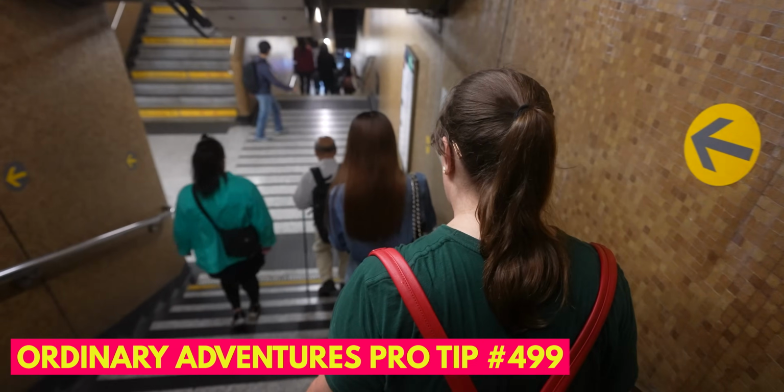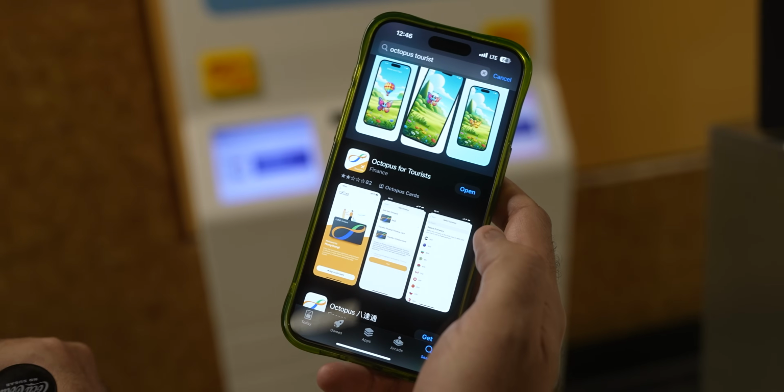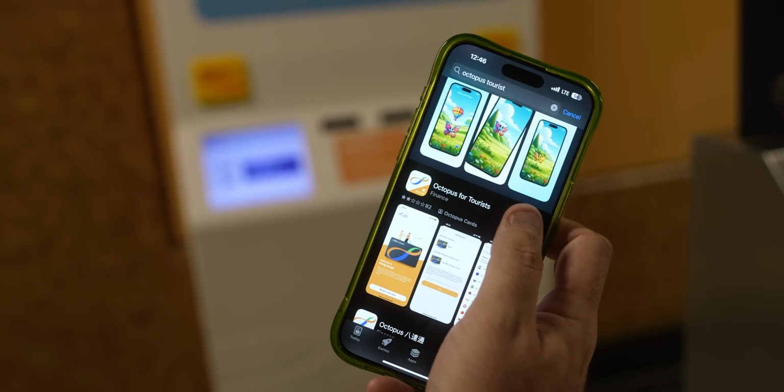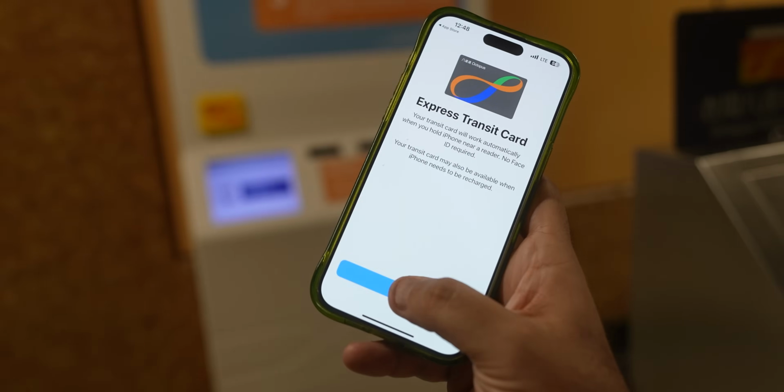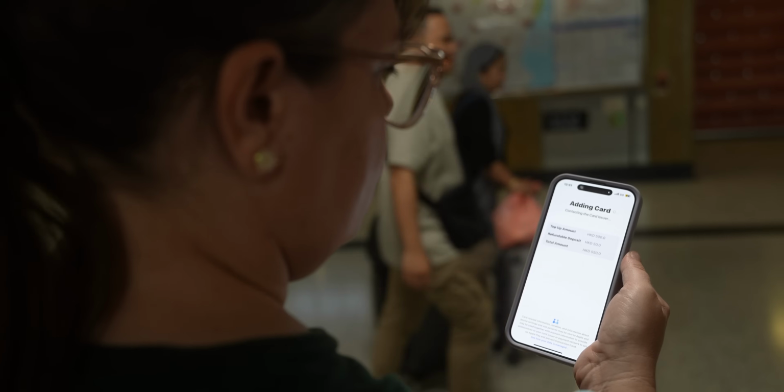So going on public transit here, you need an Octopus card. It's kind of like the Suica card in Japan, but it's one step more complicated. So you can't just add it through your Apple Wallet. You need to download this app. It's called the Octopus for Tourists app. And then you can add money to it through your credit card. And then it adds it to your Apple Wallet. And then you can use it.